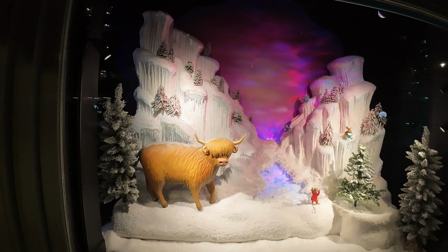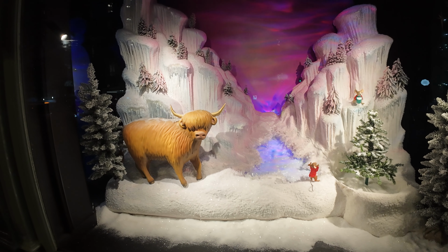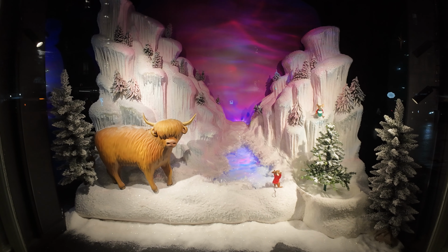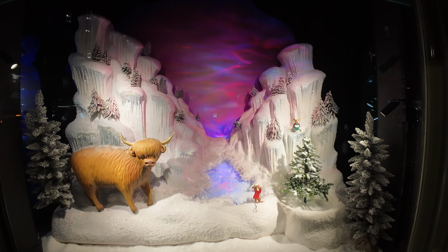This is fantastic. Now, what have we got over here? Bison, Aberdeen Angus cow or something like that. Anyway, whatever it is, it looks like it's cold in a snowscape. And what you've got over here as well in this snowscape, can you see? You've got the northern lights in the background.